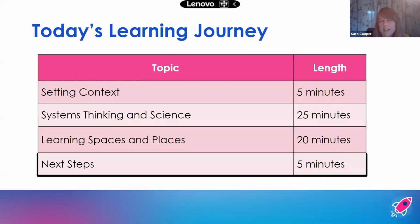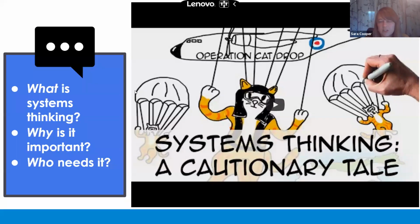Let's move into what is systems thinking and its relationship to science. And don't forget, we're still thinking about that big question out there. What happens if students don't have opportunities to learn science? So to understand systems thinking, I'm going to share with you a short video. It's an example of what can happen when maybe systems thinking wasn't there. Maybe it went awry. As you watch the video, think about how you would define systems thinking. Why is it important? Who needs it? And then be ready to type some of your responses in the chat.